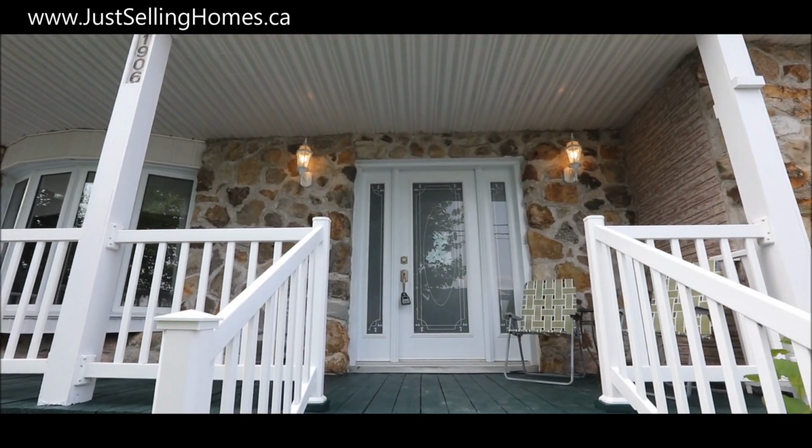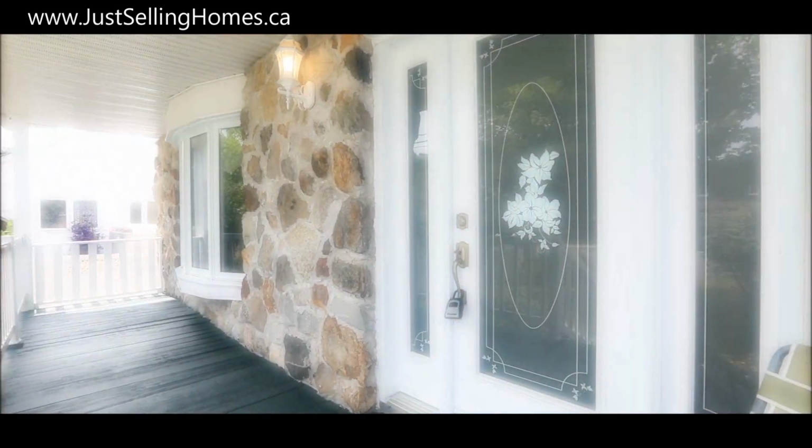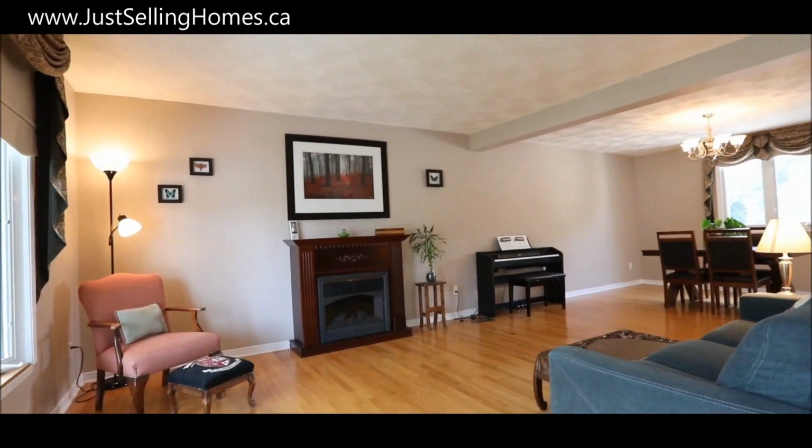There are at least 5 public elementary schools within 5 to 20-minute walk. As you enter this home through the main entrance, you encounter an amazing curved staircase.